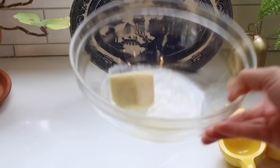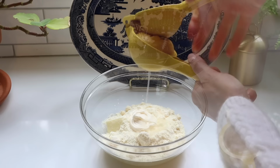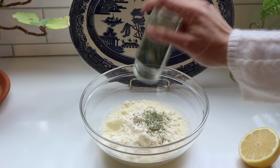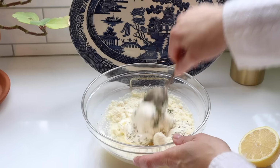Meanwhile, let's prepare the sauce. I'm combining Parmesan cheese, mayonnaise, lemon juice, dried parsley, or dill would work too, salt and pepper, and mixing this all together. Capers are also a good addition to this. I added those at the last minute.